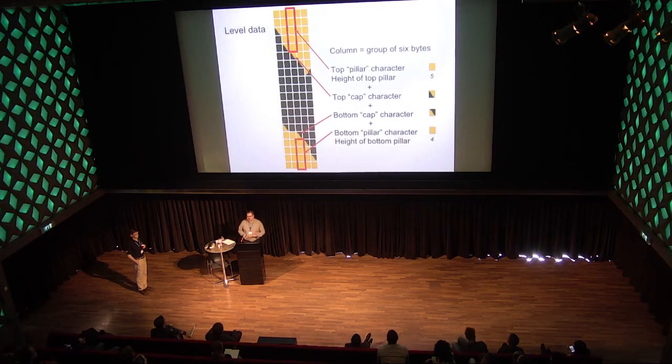So you have to remember the Vixen only has this 64 kilobytes of memory. It has a floppy disk drive that can only store a few hundred kilobytes on it. And that floppy disk has to hold this game, the operating system, and all the other utilities on there. So space is really limited for this game. And that can really be seen in the level data here.